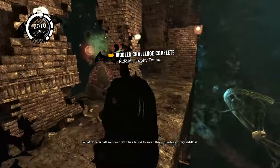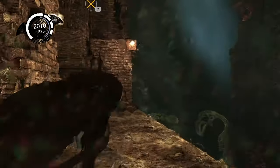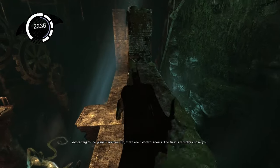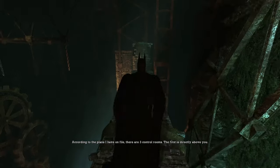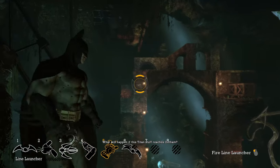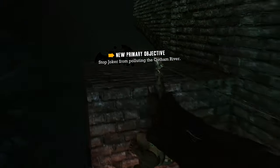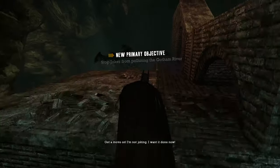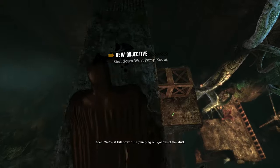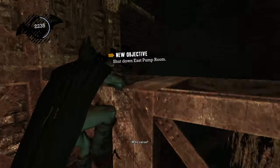What do you call someone who has failed to solve three quarters of my riddles? A Batman! According to the plans I have on file, there are three control rooms. The first is directly above you. I'll shut them all down. What will happen if this Titan stuff reaches Gotham? It won't reach Gotham. Get a move on! Stop, Joker. I want it done now! You heard him. Come on, yet? Yeah, we're at full power.